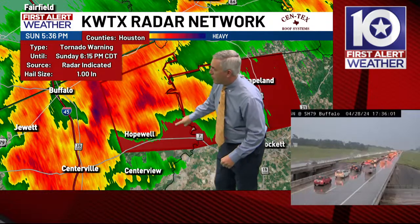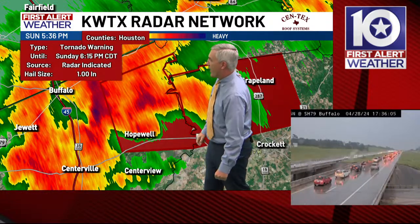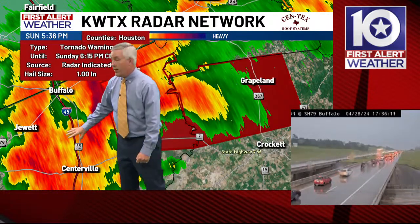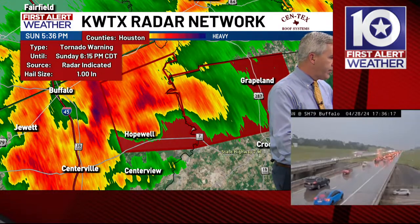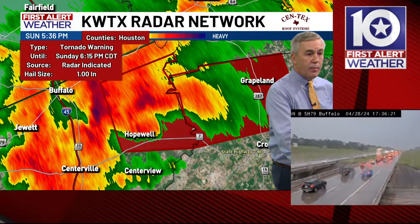This part of the storm is more of a hail concern. This part of the storm right here, east of the Hopewell area, just north of Highway 7, that's more of the tornadic concern. And again, you can see traffic pretty much at a standstill. That's looking from Buffalo heading south. So the worst has moved through, but the impacts of that hail and winds are still being felt. So again, we've got a tornado warning that continues for the northeastern parts of Leon County.